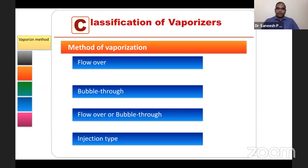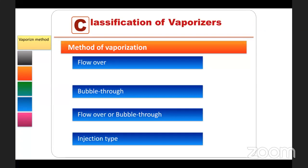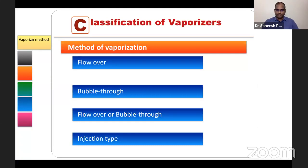So can you name some examples of flow over vaporizers? Tec 6 vaporizers. Tec vaporizers are flow over. Penlon, Vapor 19.1. These are flow over with wicks. Goldman is without wicks. So there is a subclassification, flow over with wicks and without wicks.